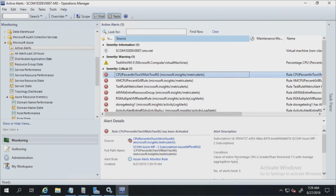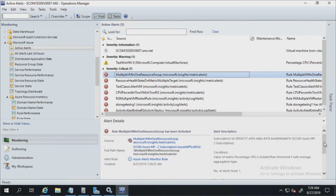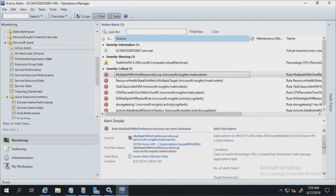The other feedback that we get from our customers is that we do not get enough description in the SCOM alert, that is, why that alert has happened and what the target resource is on which I got that alert. So this is again an improvement that we have done in the Azure Management Pack CTP release. Going forward, you will have a clear picture of what the subscription name is. As you can see, this is your subscription name, SCOM Azure MP2, and what condition has been met that you are receiving this alert. The condition is CPU percentage greater than threshold 5 with average aggregation type.